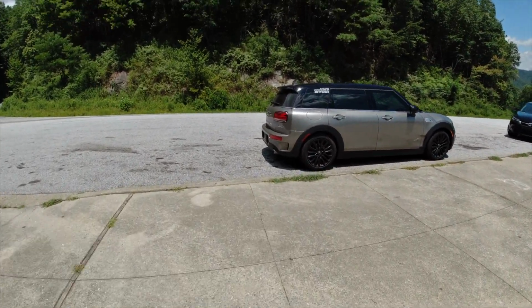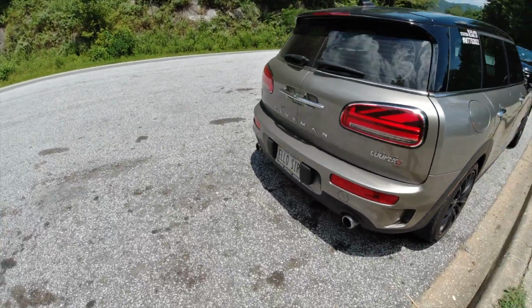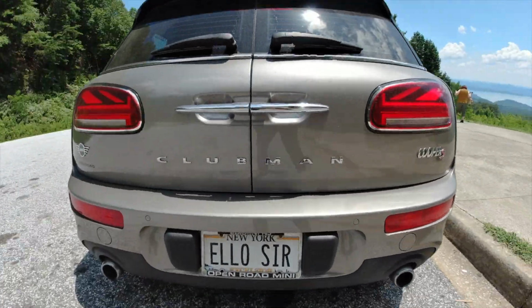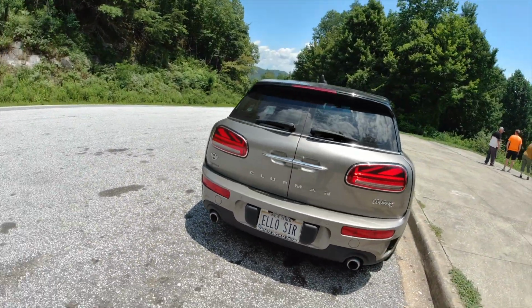His Cooper S All4. It's in melting silver with a black roof, and then obviously he's done the plate on zinc alloys. You can hear your exhaust tingling in it.